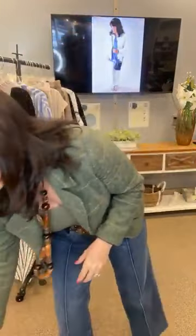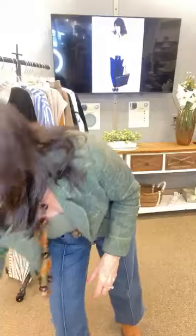All right, so let's talk fundamentals of dressing your body type.